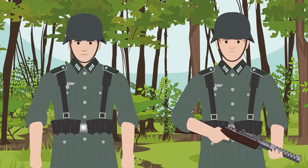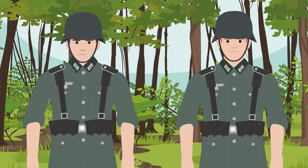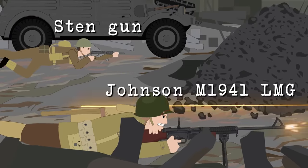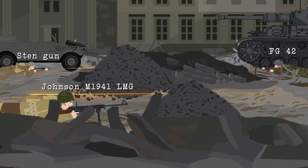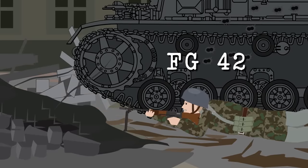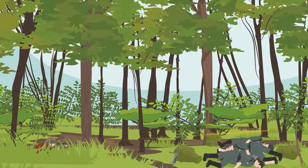This is a very rare configuration, being found in some early examples of German submachine guns, such as the MP18 and MP28. During the Second World War, the most famous example of a side-mounted magazine was the British Sten gun, but could also be found on the American Johnson M1941 light machine gun and the German FG42, both of which saw limited service. The main advantage of a side-mounted magazine is its convenience when firing from a prone position.